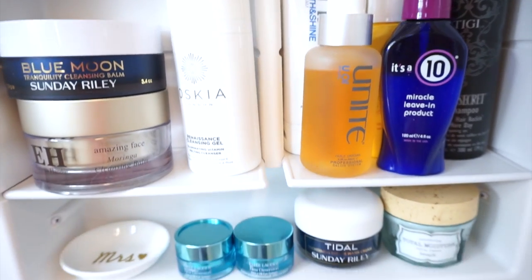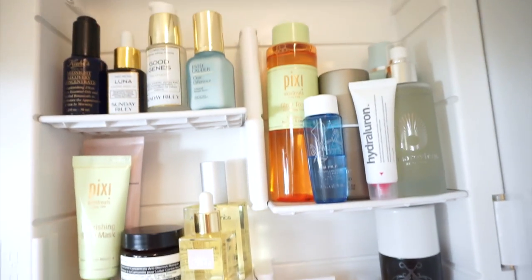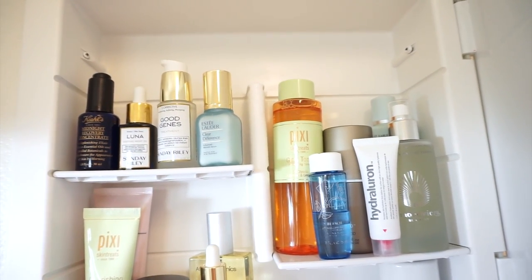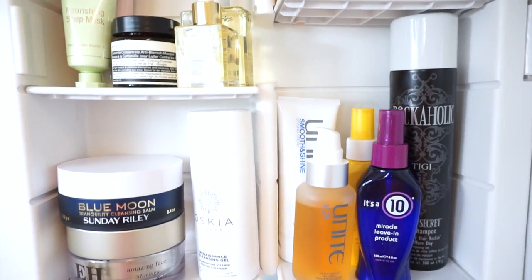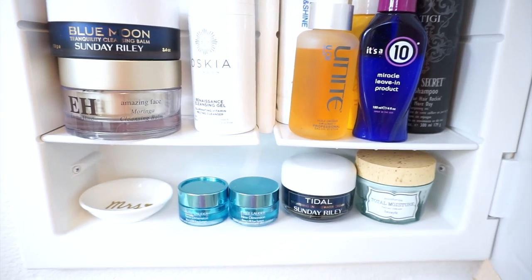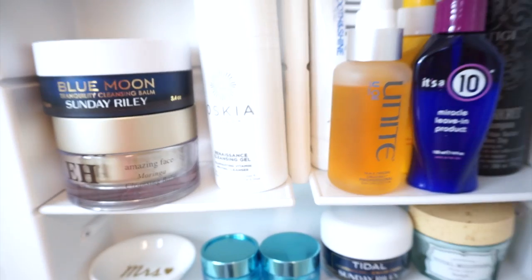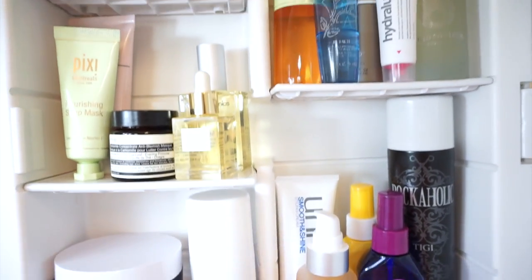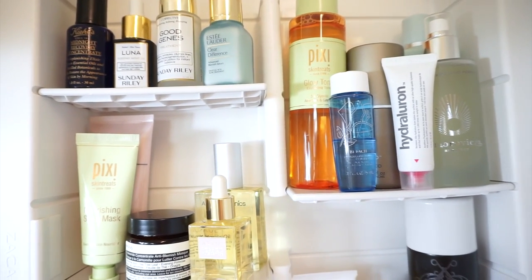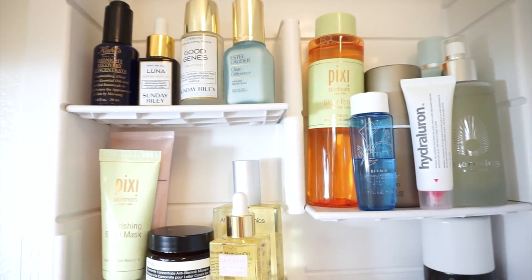All right, moving on to the products. So this cabinet is just a mirrored medicine cabinet. I love these things. Most people put medicine in them, I guess, but I think they are perfect for skincare. I was so happy that my house came with these. They have adjustable shelves that you can move around. I'm pretty sure most apartments come with things like this too, because I've had them in every place that I lived, so I think they're pretty common, but I never grew up with one of these. Anyway, I'll start with the bottom.